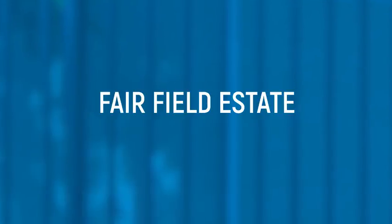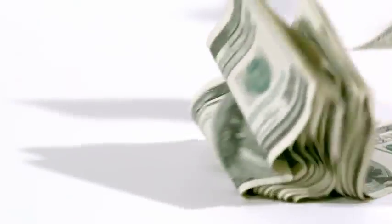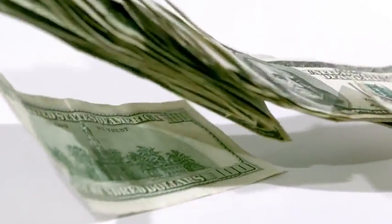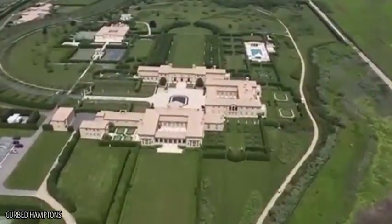Fairfield Estate. The Hamptons are where the richest of the rich hang out over summer, and with all that cash lying around, it's no wonder that they have the security measures in place to protect it. The Fairfield Estate is one of the most secure in the whole area. It's owned by the billionaire Ira Renard, who made some of his massive fortune collecting art.